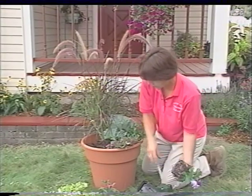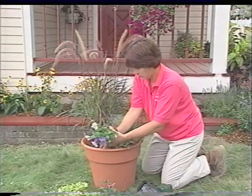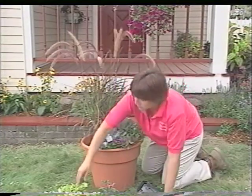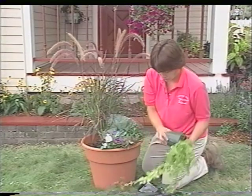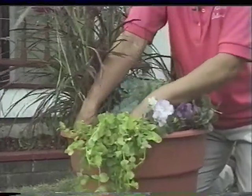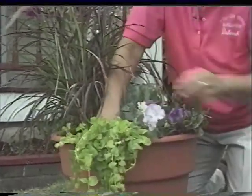You bet. I used some simple design techniques as I chose these plants. The Pennisetum cetaceum rubrum, purple fountain grass, will be my tall focal point. The chartreuse lysimachia, or creeping Jenny, for the trailer. Pansies, ajuga, and a flowering cabbage. It's almost fall here in the Northeast.